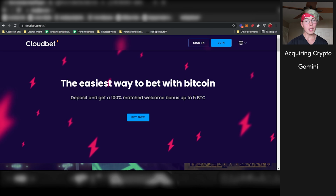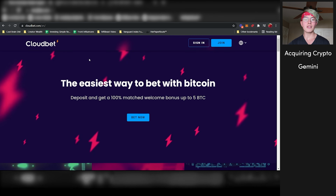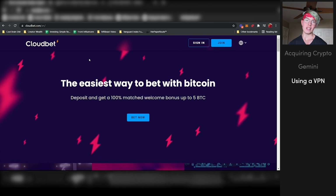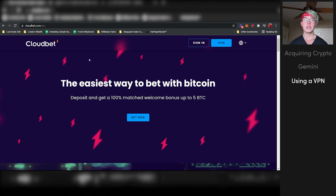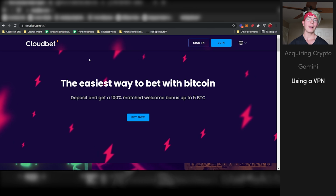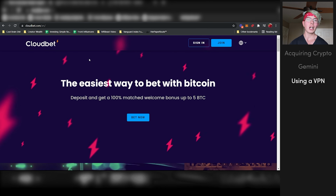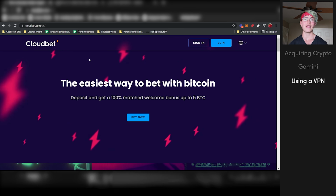Now at this point, you've got your Bitcoin, but you still need to securely and safely access CloudBet. Now, how you're going to do that is by using something called a VPN. This basically allows you to spoof your computer's location by using an IP address from a different country. So any website you visit thinks you're coming from a different country that is not the United States.